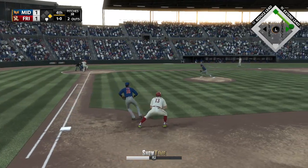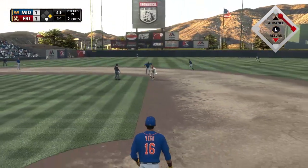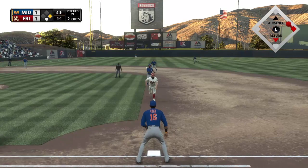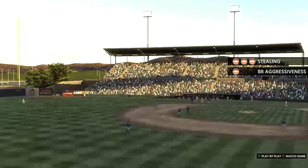Now the 1-0. He's running in there. Now the throw. And they've got the runner hung up between first and second. And he'll try to get back now, but it's not going to work. The throw hangs him out to dry.